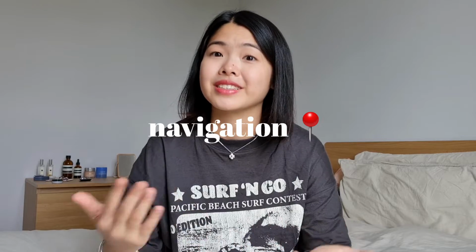If you're living in London, here are a few navigation apps that you might want to consider. A popular navigation app that most people use is City Mapper. It gives you a bunch of really good tube, train, overground, and even Uber boat options to travel around the city. However, after using City Mapper for 1 to 2 years, I've now switched to Google Maps instead.